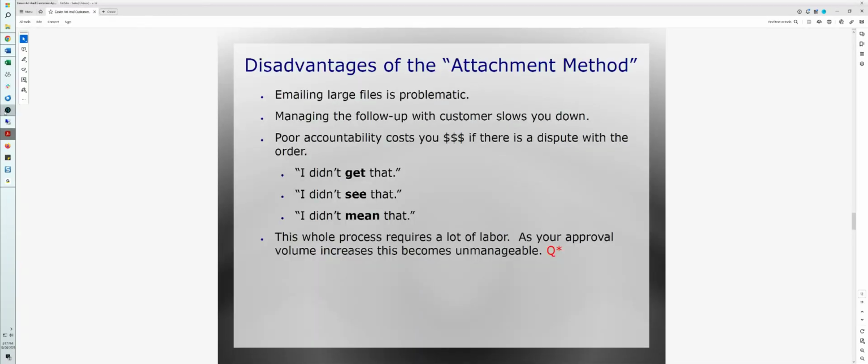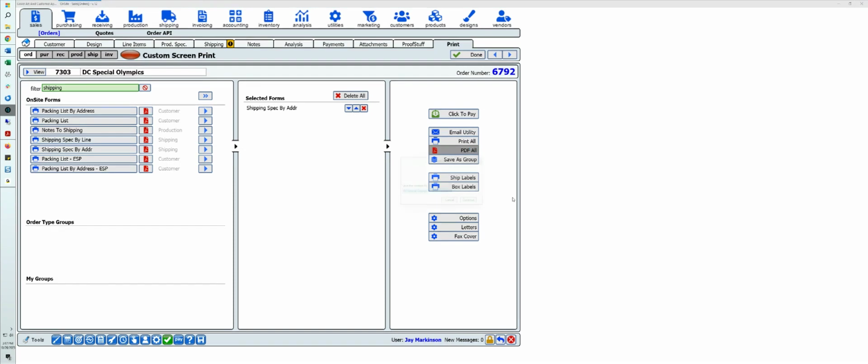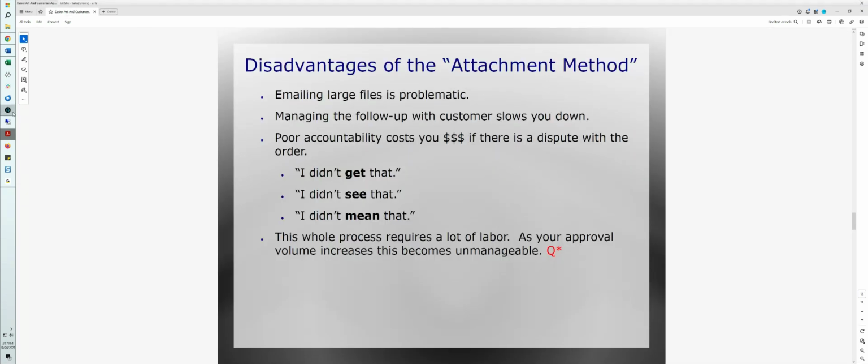And then I'm going to do the shipping spec. I'm doing this as two separate things for a reason. You could do it as one document and send it to them, but I'm doing it this way for a reason. It'll make sense here in a minute. I'm going to send them a shipping spec. Okay, that's what the shipping spec looks like. It says what items are shipping to which location. So these are forms within our system.